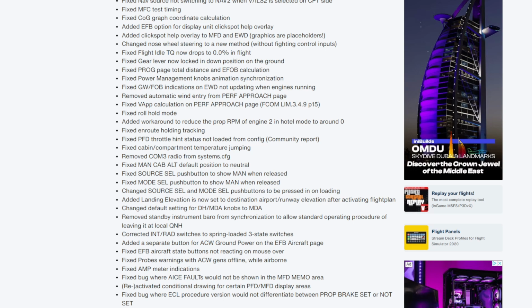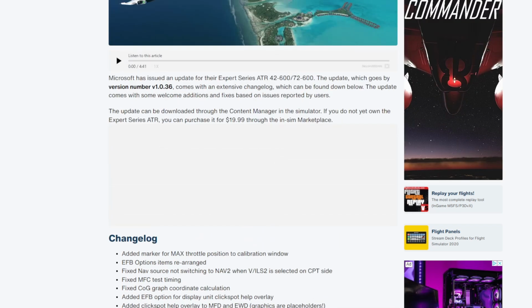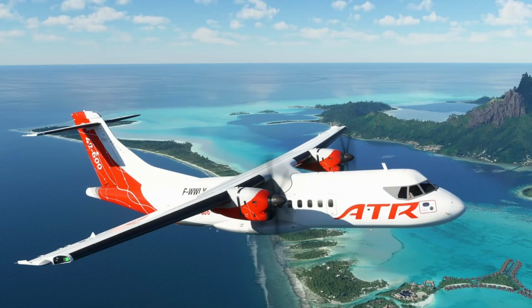So, as always, guys, stay safe and healthy. Let me know what you guys think of everything down below. Grab this ATR. I promise you're going to love it. It is a really fun plane. Even if you don't buy my guide, I don't even care about that. I'm telling you, the aircraft itself is freaking awesome. It's a whole different style of flying. You can take it some really neat places.